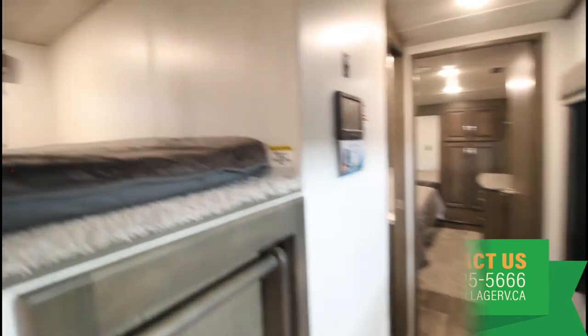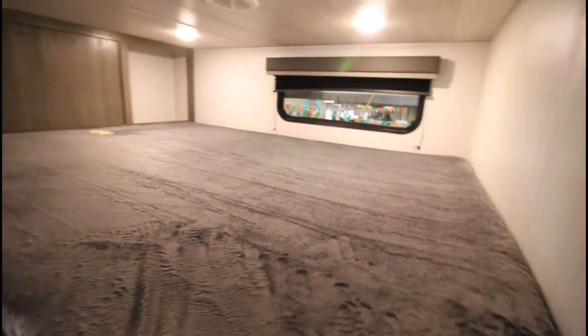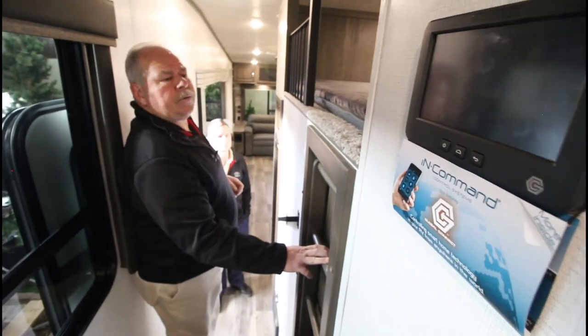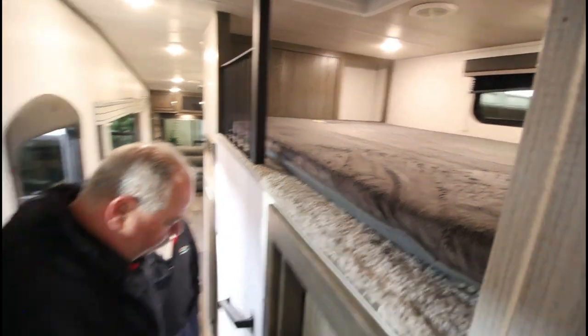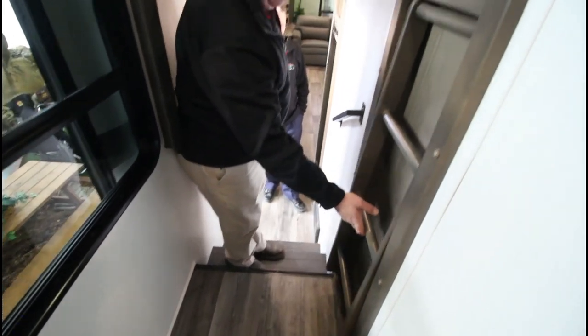So this trailer sleeps a lot of people, so this gives you a ton of space for sleeping up top. Got a ladder that's built into the hallway here, and then even storage up top. So it gives you a load capacity of 800 pounds up here. So that ladder just pulls out for people to get up? Yeah, just lifts up, pulls out. Really simple. That's very convenient.